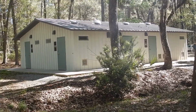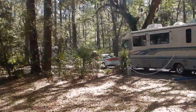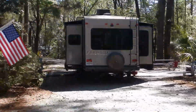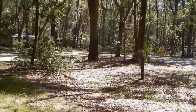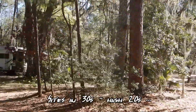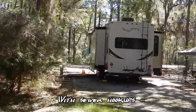These sites that start around number 40 are really big, straight pull-throughs. And they also have full hookups in here. So you've got lots of space to go straight through with full hookups. These are the numbers in the 40s and in the low 30s. And this road continues down. We got into the 30s, now the high 20s. And again, these are big straight pull-throughs, no curves, just straight through with sewer.